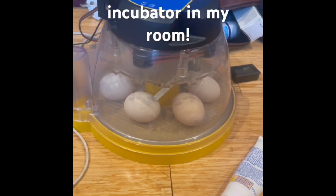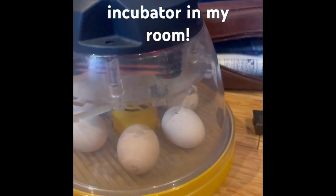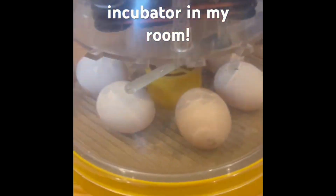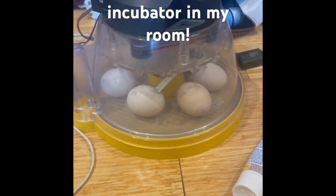1 of raising chicks in an incubator in my room. I've currently got 6 little Peking Bantam eggs that are due to hatch in 21 days. So yeah, follow for the journey.